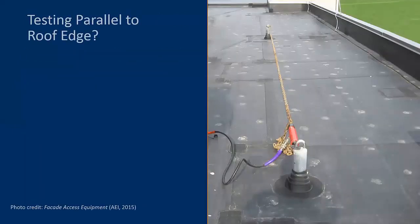An example of a load test here that's being performed that doesn't necessarily provide a good simulation of the test loads. Here we see some anchorages near a roof edge that presumably are going to be loaded toward the roof edge if they're used for fall arrest systems or if they're used to tie back temporary scaffold supports. However, in this case, the load test is applying the load parallel to the edge of the roof.